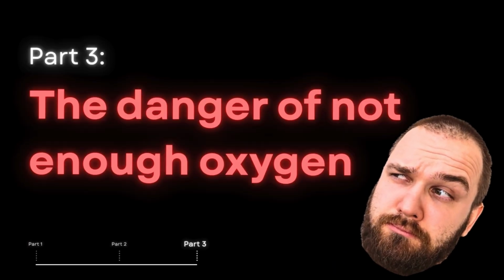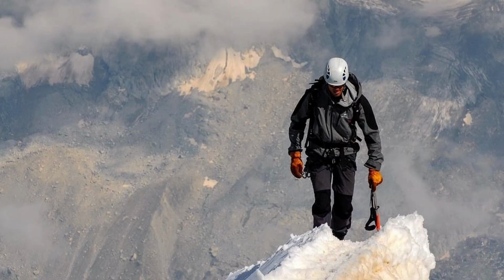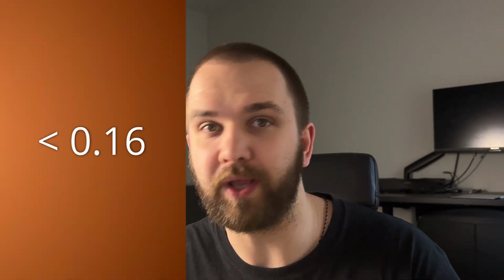If you can go too high with PO2, can you go too low with it? Yes, absolutely. The easiest example to imagine are people going high in the mountains and then feeling oxygen deprived, with oxygen masks. This is called hypoxia, or a lack of oxygen for the body to function normally. Usually that occurs when the amount of PO2 in the gas that you breathe is below 0.16.